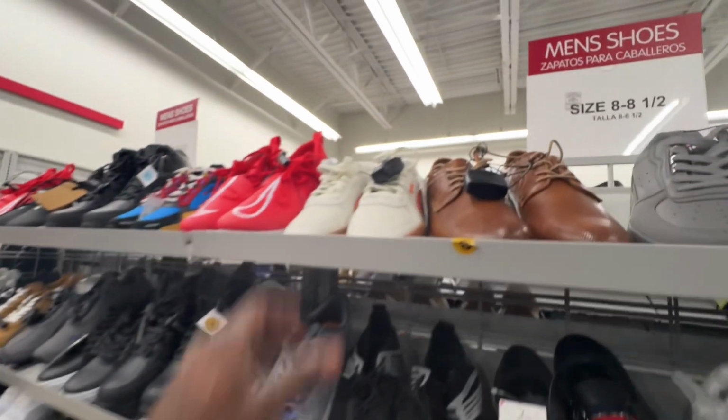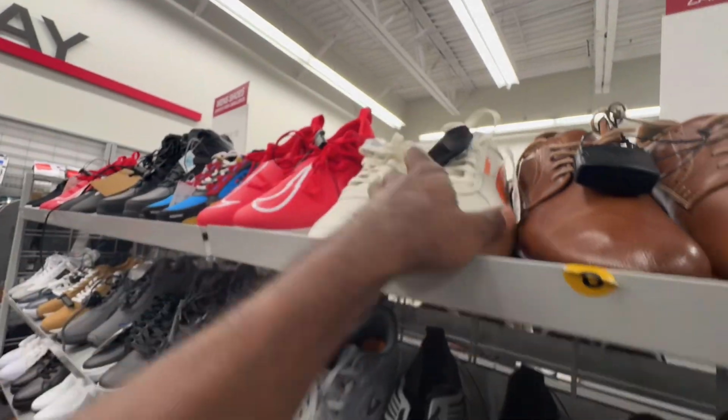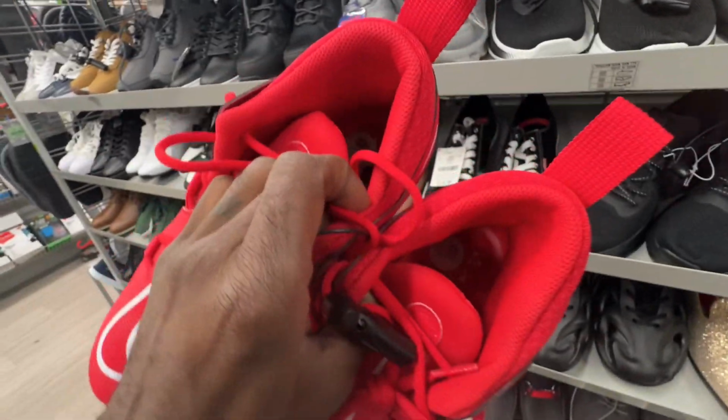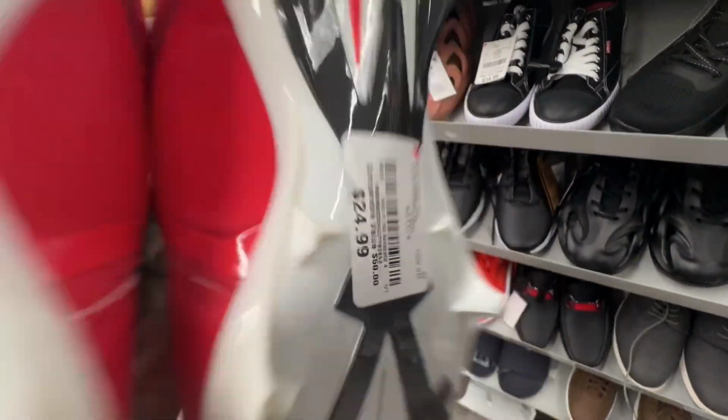If we still go down, y'all know we seen these on the last trip to Burlington too. We found those. Then here's the hot top Nike cleats in here, size 8. $25 still, 2 for these.